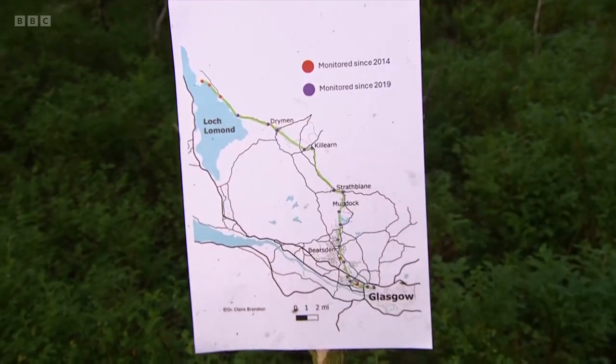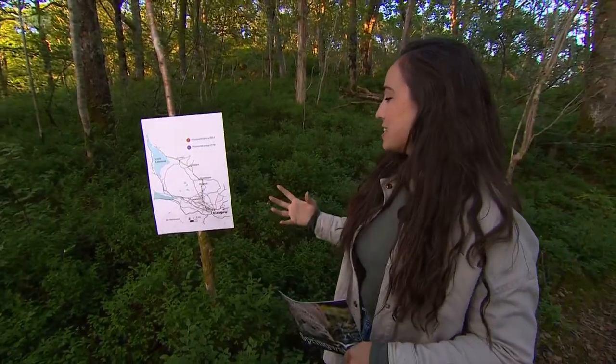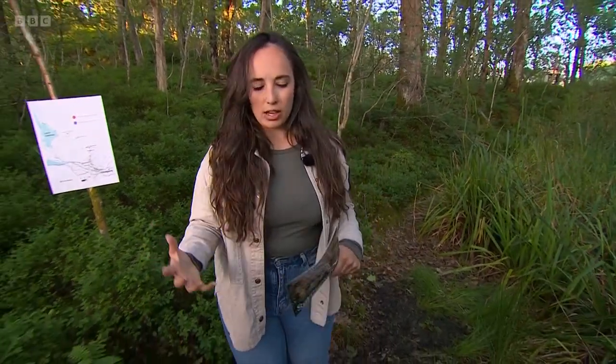I'm trying to get the midges out of everywhere. They are surrounding me right now. But the scientists here were looking at nest boxes, but also at light pollution, the number of people around these particular sites, everything like that.